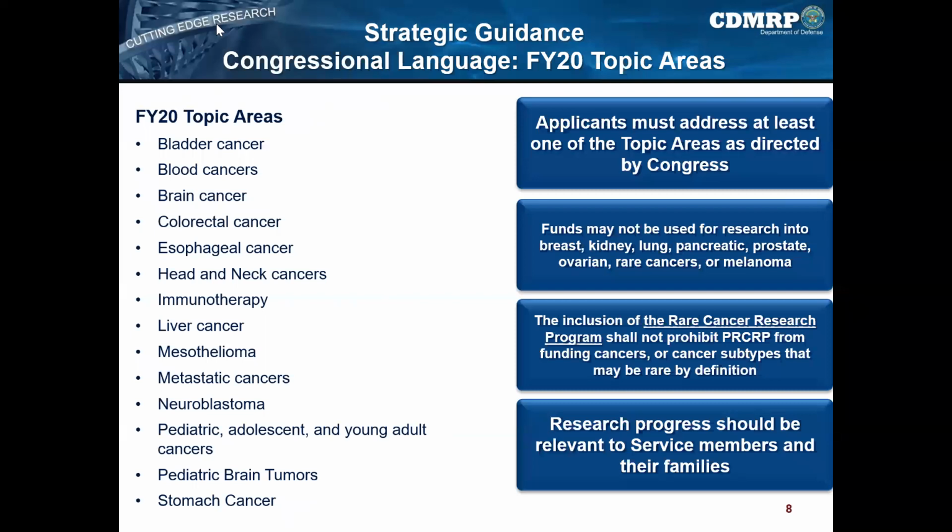For the pediatric, adolescent, and young adult cancers, pediatric is considered 0 through 14. Adolescent is considered 15 through 24 years of age. And young adult is considered 25 through 39, with some demarcation with younger adult and older young adult. So these are topic areas that the Congress directs us to add to the Peer Review Cancer Research Program. Like I've said in the past, I'm not the one that decides these. Congress decides this based on actions of advocates going to the Hill and asking.